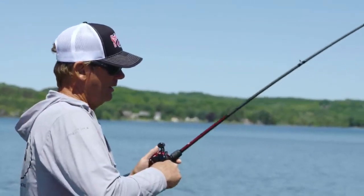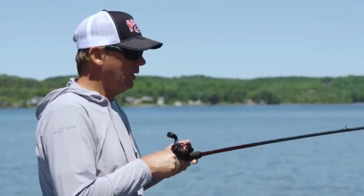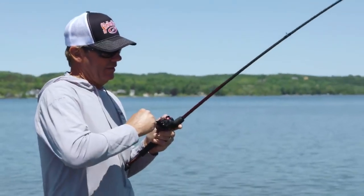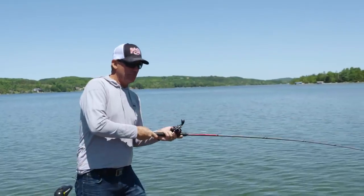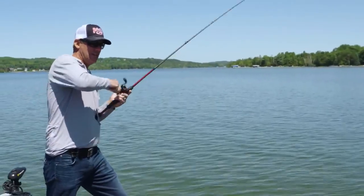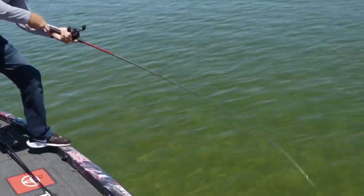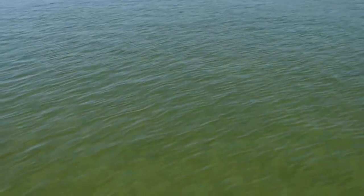And today we've used this new Strike King finesse jerkbait. It's a little 100 series. I love this bait because it casts awesome. Man, this one is pulling. It casts awesome. It's got great action. And when you got clear conditions like this, you need something that really is finessey. You need a small profile, something to match the forage. There's lots of minnows. Golly, he just won't give up.